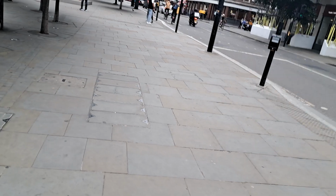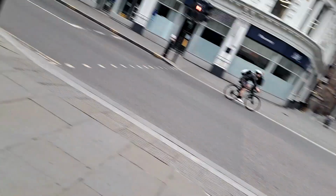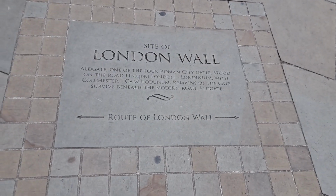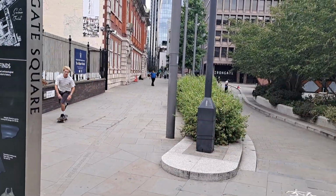as we make our way along, we have somewhere along here, oh there it is, hang on, let me go back, I knew I'd gone past it, London Wall. You can see here in the pavement they have actually set out the line of what used to be London Wall. Of course they had to take that down because it was a traffic obstruction.